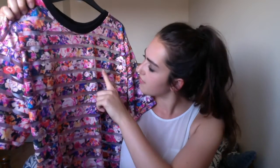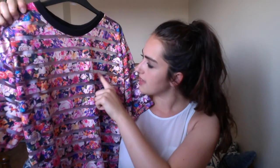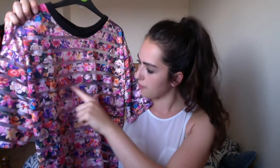And the last thing that I love at the moment is an item of clothing that I bought quite a while ago. It's from New Look, and it's this thing. It's very, very bright and I love it. I think it encapsulates summer. It's got all these flowers and it's a fuchsia sort of pink, and then it's got this almost sheer panel going through.